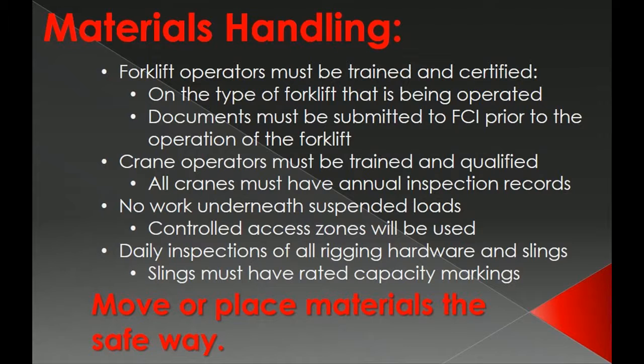No work underneath suspended loads. Controlled access zones will be used. Daily inspections of all rigging hardware and slings. Slings must have rated capacity markings.